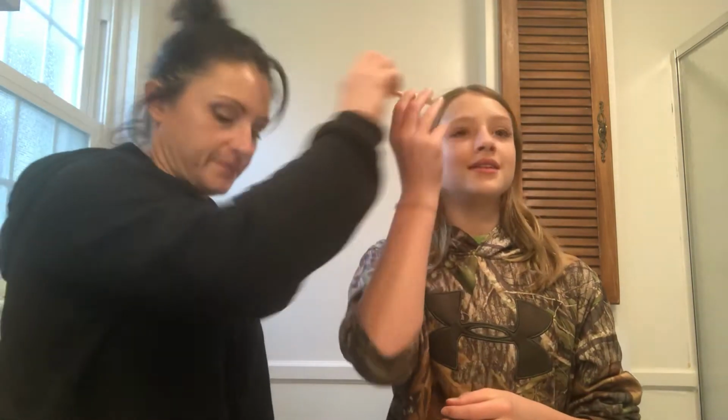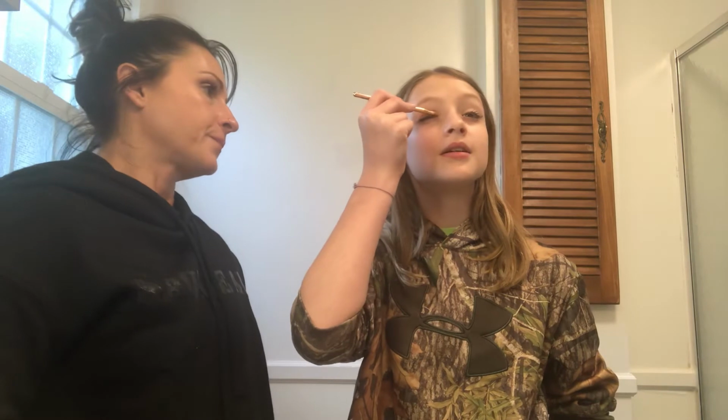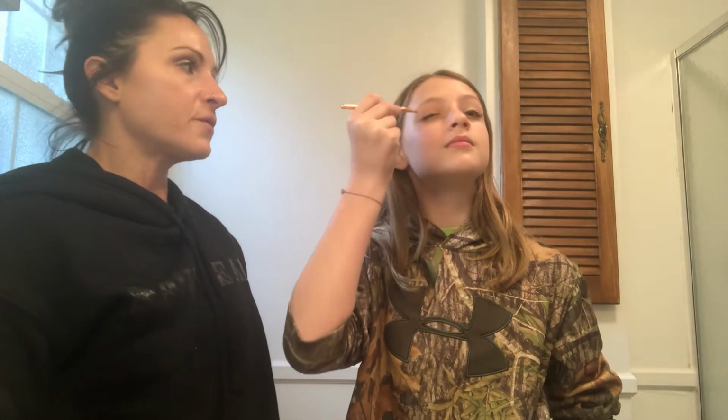Okay, try again. We need some shadow on there. Go ahead. So it's like inside, out. Oh, there you go. So you don't want to go all the way up to the brow line. I always do a transition color in the middle of the crease there, but we're not going all crazy fancy with that today, because we want to just do it.